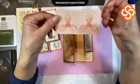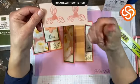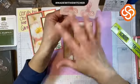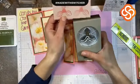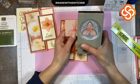Now here we get back to this, and my way to test if this is dry is I put my finger on it and I get ink on it, and that's okay. If it's not completely dry, it's all right. I'm just gonna be very careful when I go to punch it out. I'm just gonna try not to brush against the ink. So what we're gonna do is just punch both of these out.